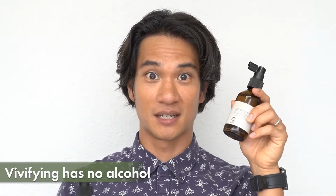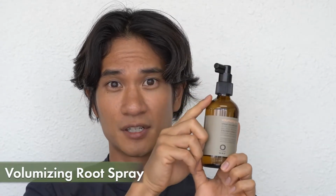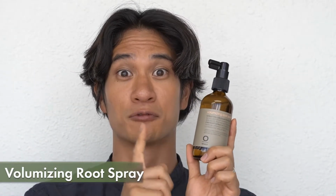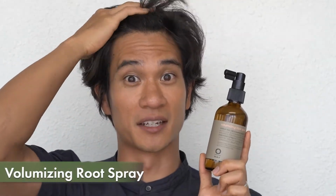So if you see people, have clients who have that baby hair, they're still savable with our densifying remedy and vivifying remedy. Volumizing root spray. If you have limp hair and you want that body, spray this into the root. The reason why this nozzle is this way is so it can help you spraying it into your scalp, massage it in, and paired with a blow dry can really get you that body.